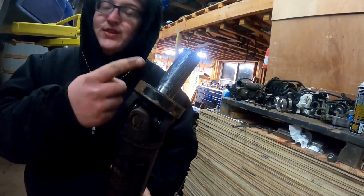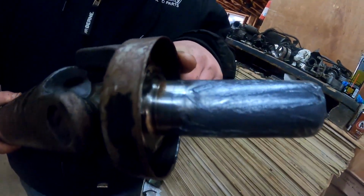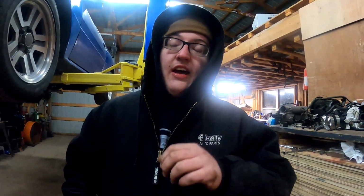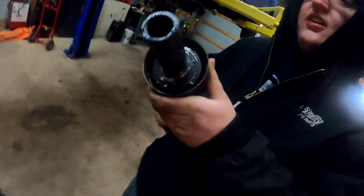This is too much. You do not need this much. Pretty much, all you want to do is apply a thin film of grease here just to lubricate the slip yoke so you don't damage the seal as you're sliding it in. You don't want to damage the output shaft seal. And also, a little bit down in the splines doesn't hurt.